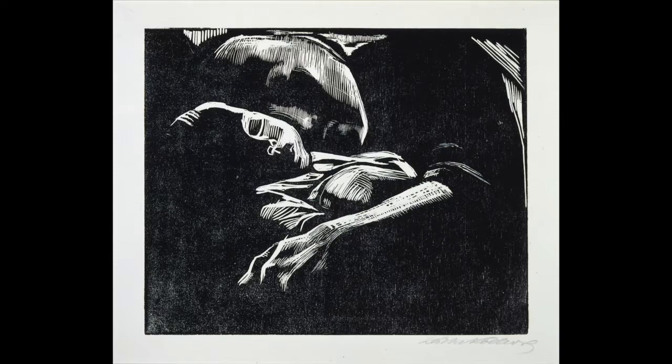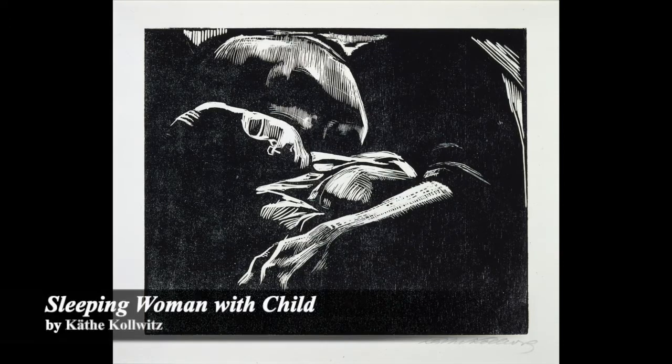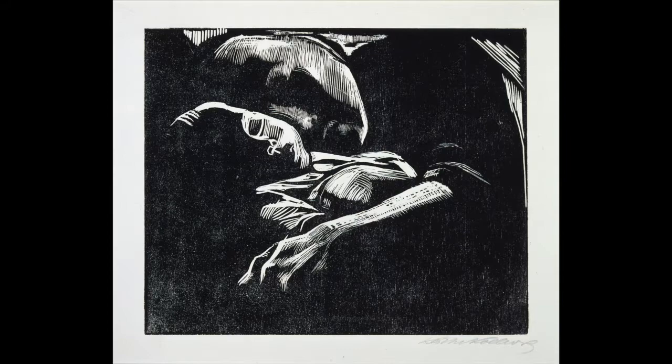This is a woodblock print by an artist named Kathe Kollwitz. It's called Sleeping Woman with Child. A woodblock print is created when an artist carves designs into a block of wood. The woodblock is then coated with ink and pressed onto paper to make a print. The white lines of the design that you see are areas where the artist carved into the wood.